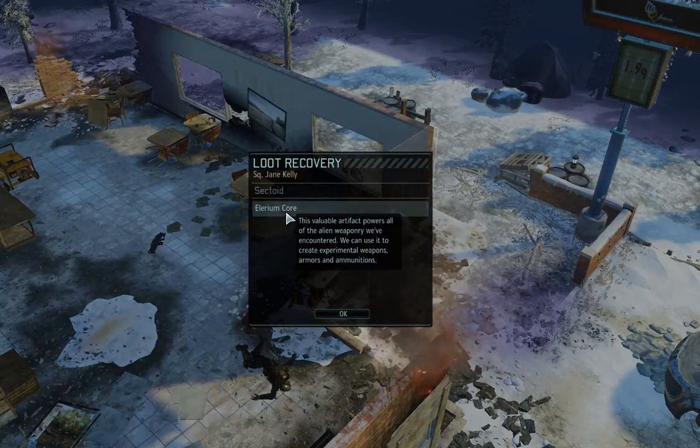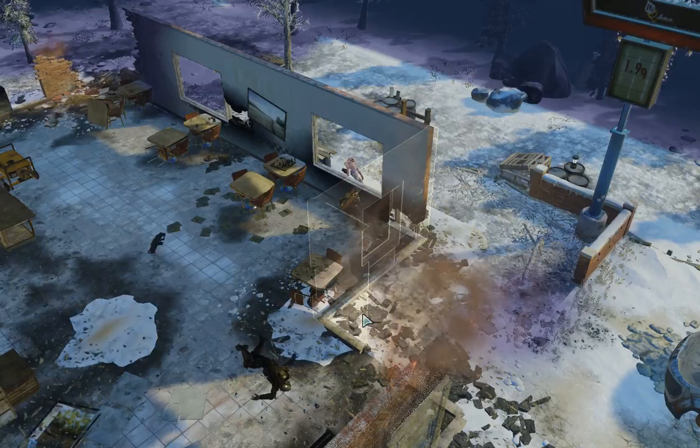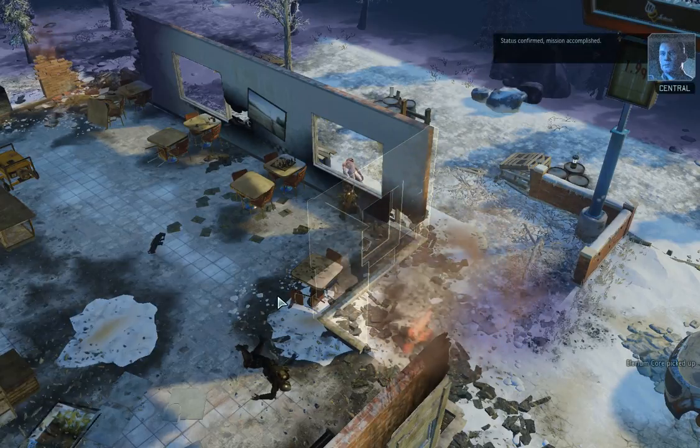And you got the gun. An aluminium core artifact or any weapon. Experimental weapon, armors and ammunition. Sounds good. Status confirmed. Mission accomplished.